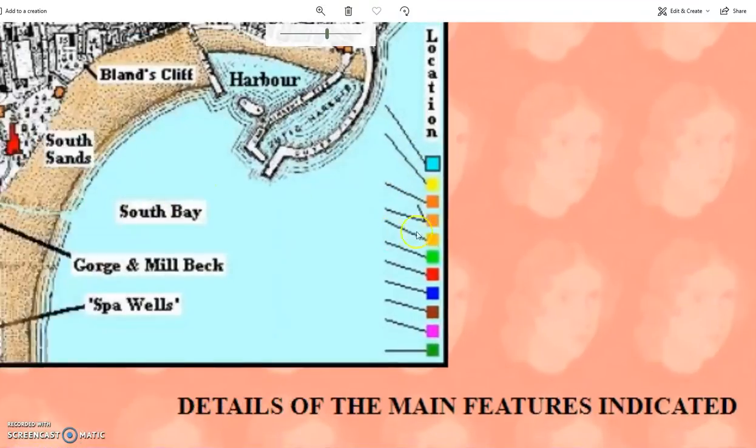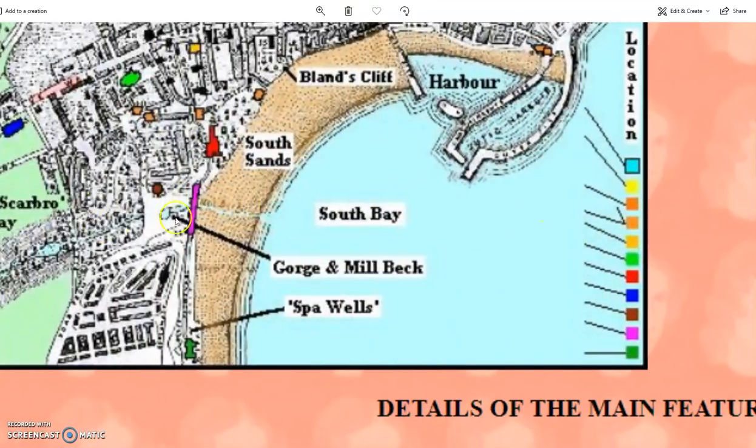Just blow it up a bit. See, this is the flat area I've just been showing you. That's the pond. And it looks as if it's been culverted off up there. That's all green. Then you have a pond, and then culverted off again. Oh, it's running through there. But it's a bit up in the air.